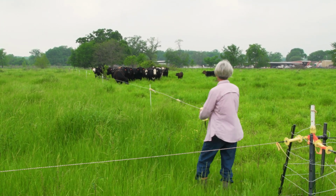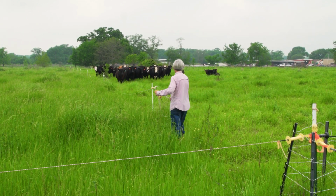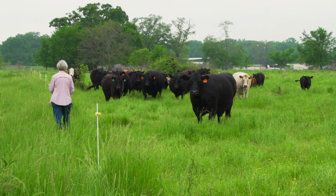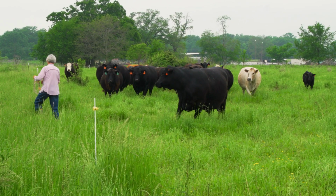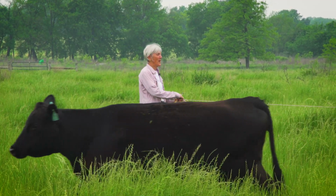Come on, let's go! Come on! Go! It used to be an old dairy farm, so this is truly a perfect demonstration area of going from a very overused property to the tall grass prairie. Come on! Come on, mamas!